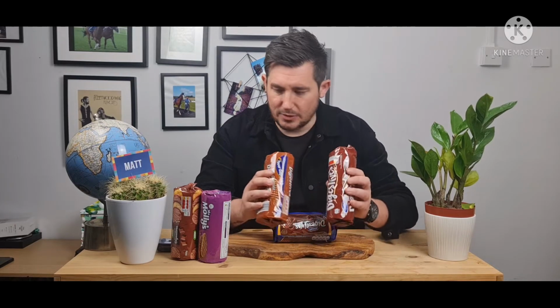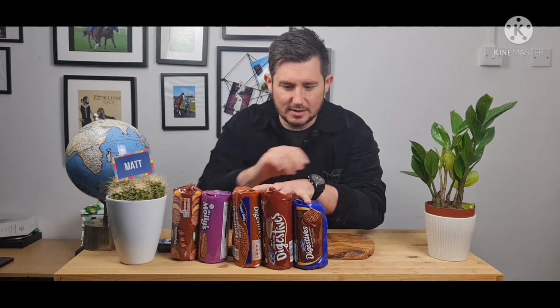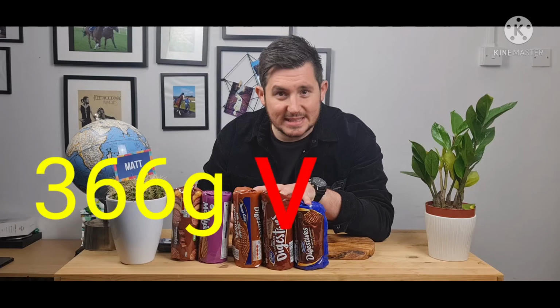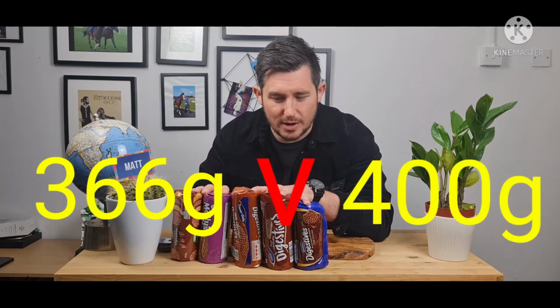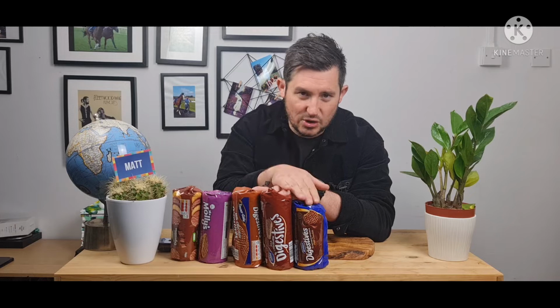Right, so let's have a look at a few of these. Aldi and Lidl, very similar supermarkets. Packaging's about the same. The quantity is the same, in fact, the quantity is the same in all the supermarket ones. And then you get the McVitie's, which is smaller. The reason being, the McVitie's is 366 grams, where these are 400 grams. So you are getting a biscuit or two more in there. Sometimes you end up at the end of the packet, you fancy that extra biscuit, but it's in these, it's not in these.